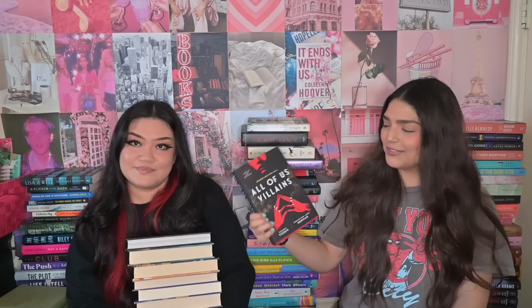I also have some Neal Shusterman books, so I have 3 in the Unwind series and then 2 in the Everlast series. I know he actually signed some of these. We also have All of Us Villains by Amanda Foody, Asylum by Madeleine Roux, We Speak in Storms by Natalie Lund. I got this a long time ago from BookOutlet.